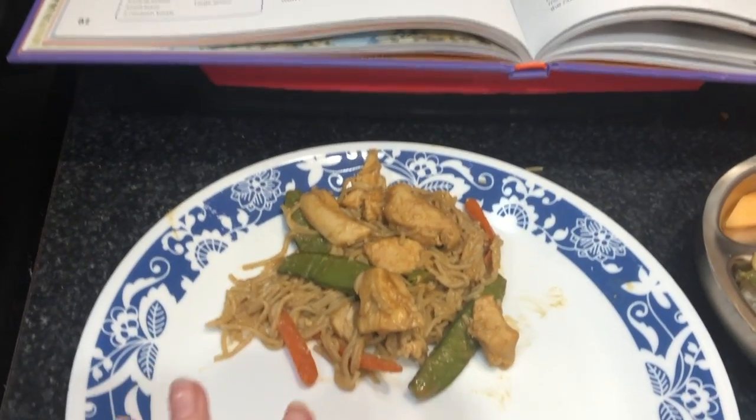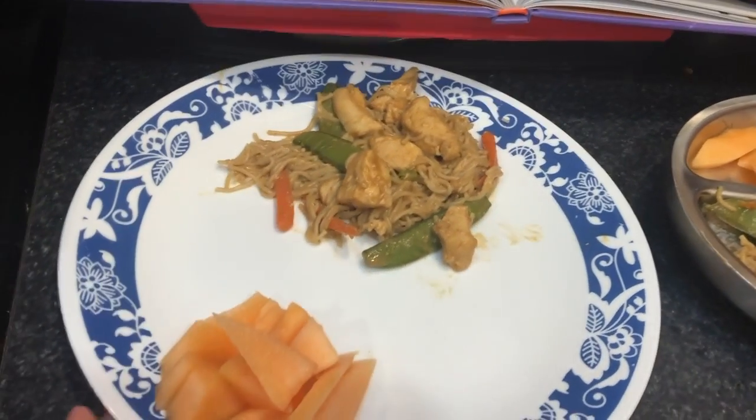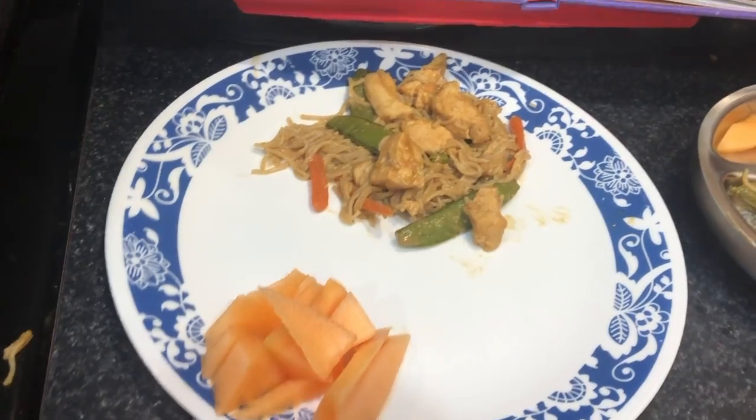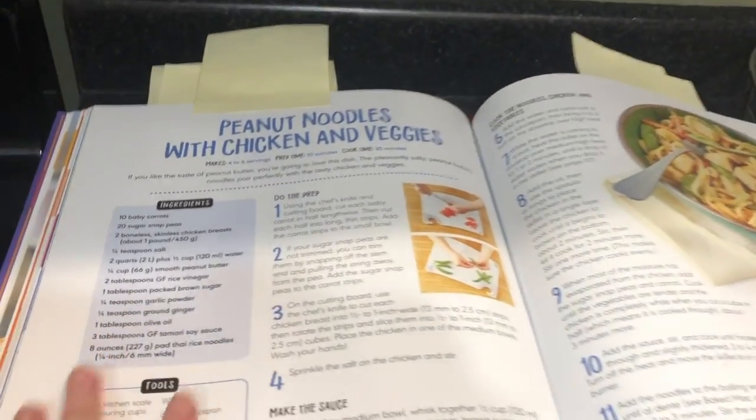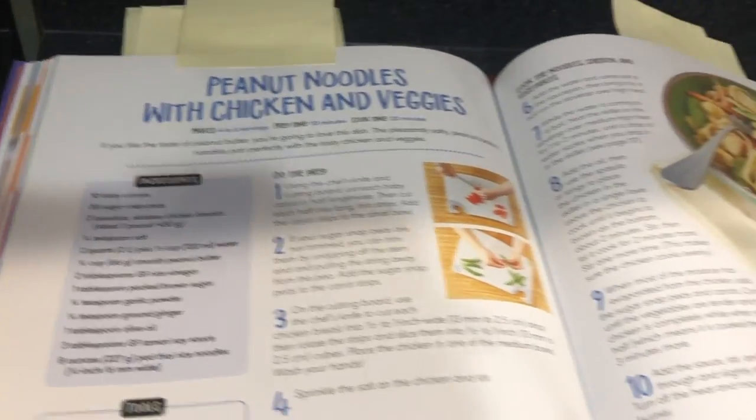So you can see it's got the veggies in there, the carrots, the snap peas, and then I gave the kids a side of fruit as well. But we've had this before and we really like it, so I highly suggest this recipe. That is Monday's dinner.